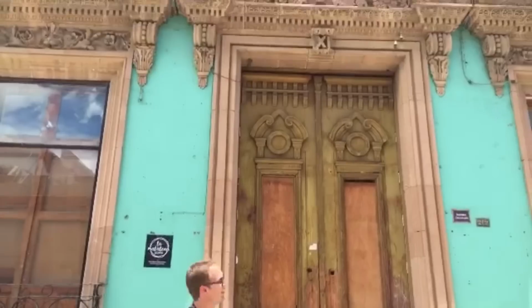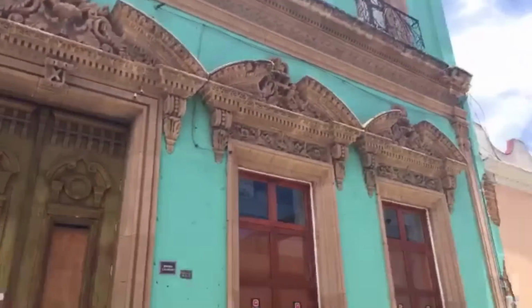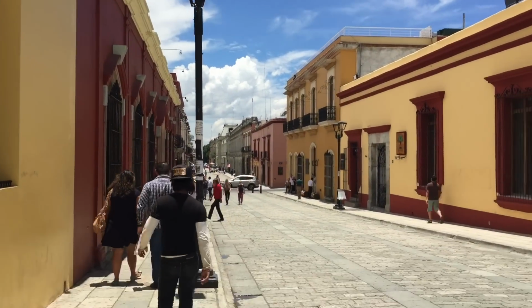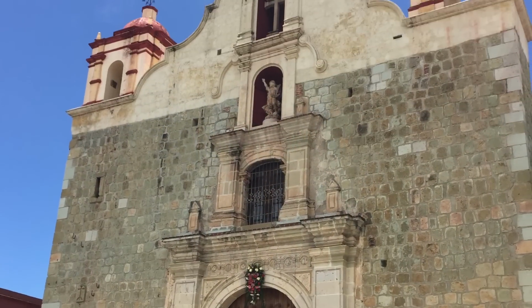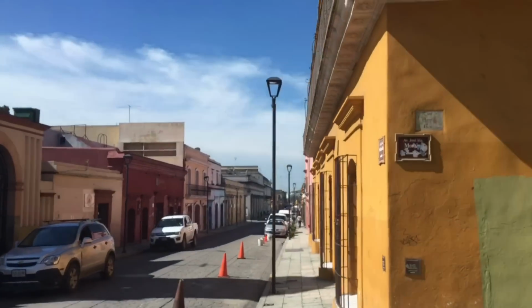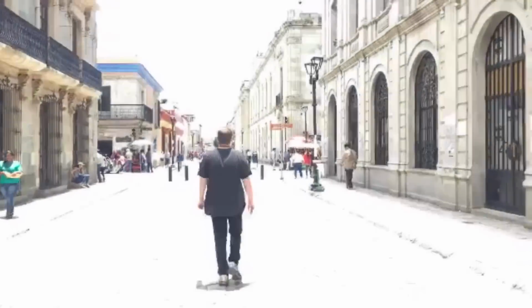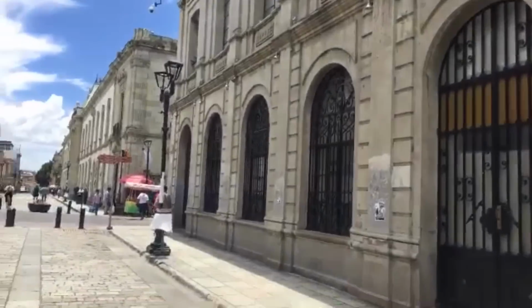Look at the design on this. This is crazy. Every single door is like a different color. So ornate. So beautiful here. Downtown. It's all colonial buildings. They have no billboards. And the buildings are only allowed to be a certain height.